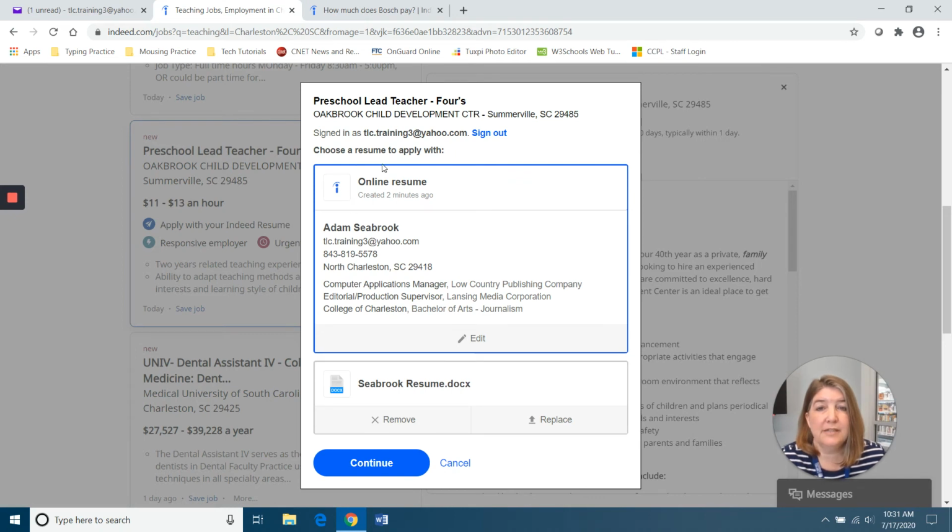At this point, it's just making sure, choose a resume to apply with. It's making sure I want the Adam Seabrook. So I can change it out. Let's go ahead. I'm going to cancel out of this because at some point it's going to actually apply. But it can be very, very easy to apply for those jobs through Indeed.